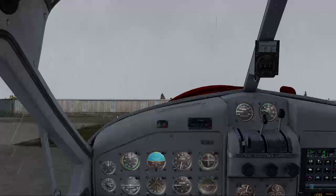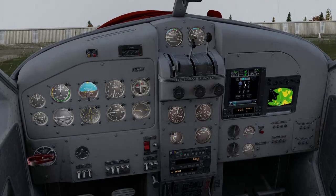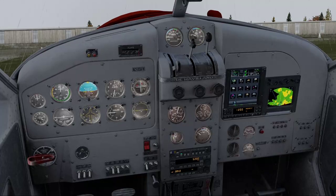128.12, thanks. I don't see that one listed. That's not one on the chart either, so I wonder what that is. I don't know what that is, but 128.12. Okay, that's interesting.